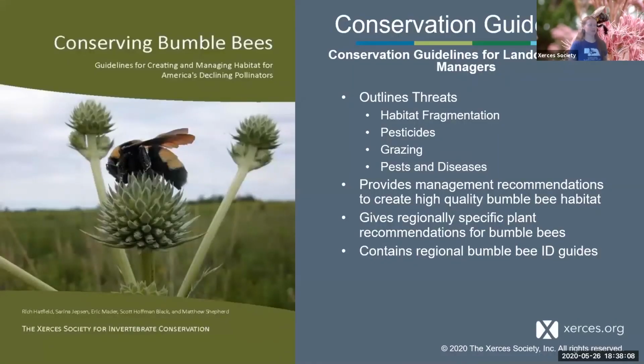So even though we just glossed over a lot of that, Xerces has a great guide called Conserving Bumblebees, which was in the training packet. If you opened up that link you got in the email from this webinar, it goes over the threats in more detail and has management recommendations for creating high quality habitat.